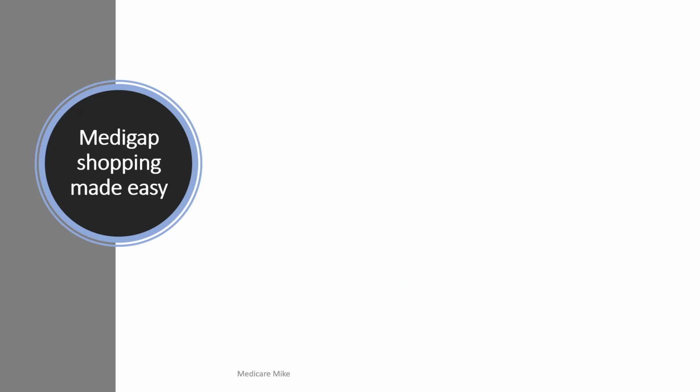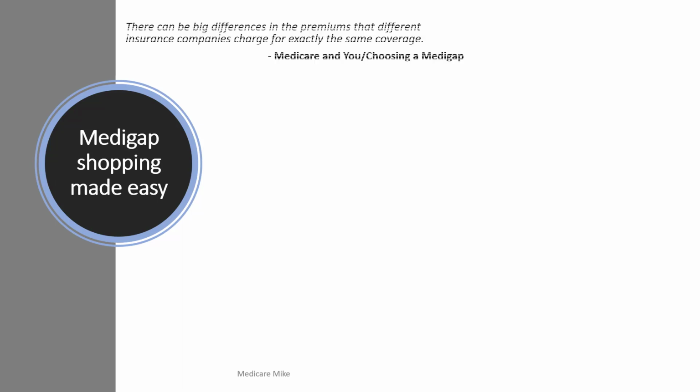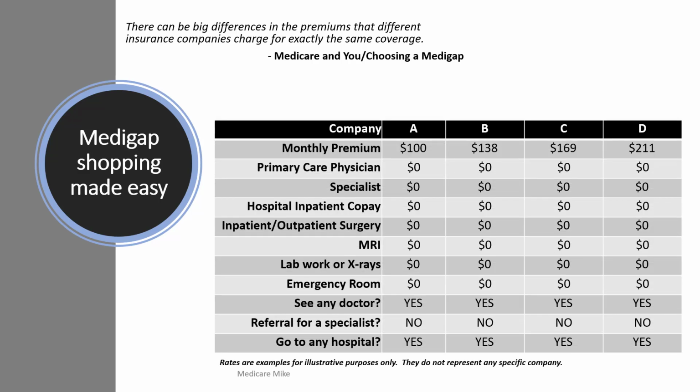So if we're looking for a Medicare supplement, which is also referred to as Medigap, I can make this really easy. Here's a comparison I did for a client. And it's really important to understand, even Medicare says this, there can be big differences in the premiums that different insurance companies charge for exactly the same coverage. So it's going to cover the same bills, the same doctors in the exact same way, but some companies charge twice as much as the other one for the exact same thing.